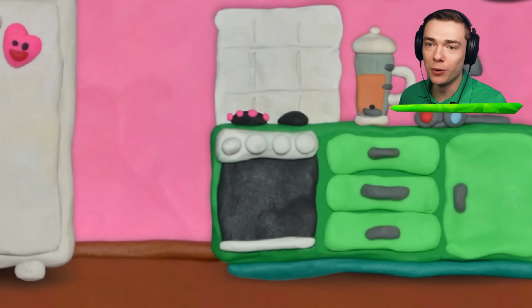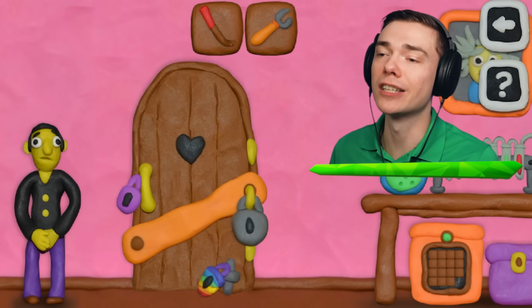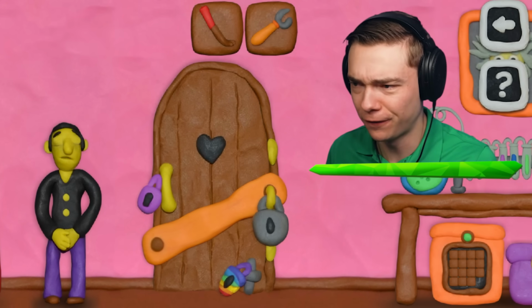Are you kidding me? Okay, so we have melted the ice, finally. Now we can unlock this lock. Oh, sir, don't fear. We're gonna see what's behind this door. 1, 2, 3, 4 locks left.